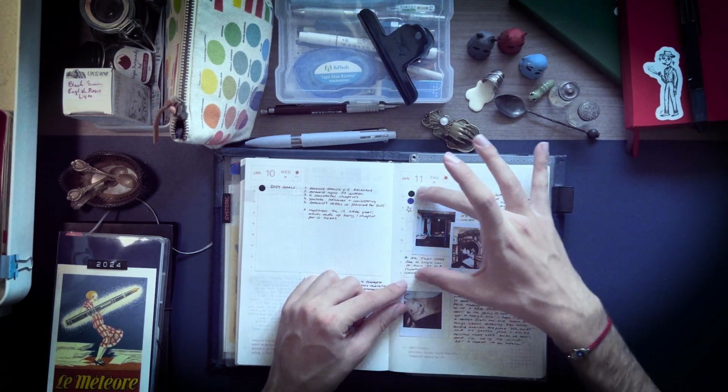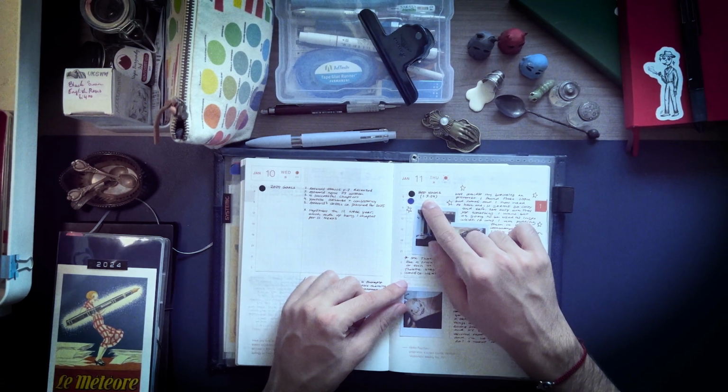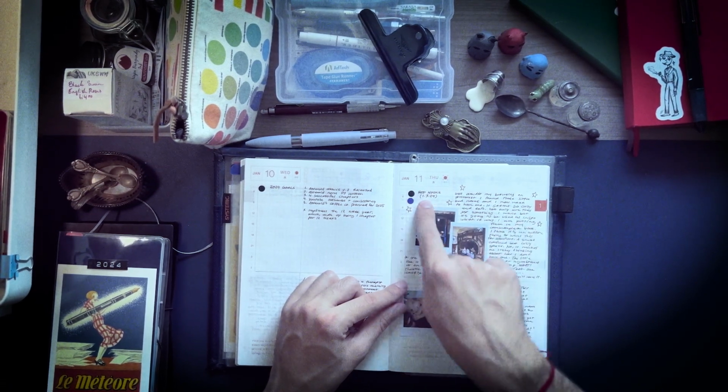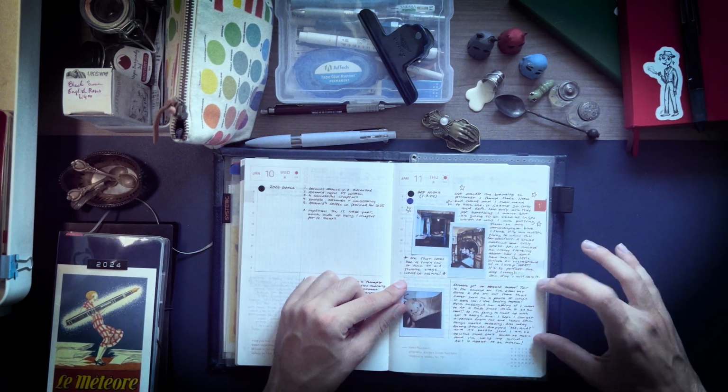So up here has nothing to do with the date. You can see I wrote this on January 3rd, even though this is January 11th. I wrote it on January 3rd, and this is a commonplace section to write whatever, and then down here is what pertains to the day.